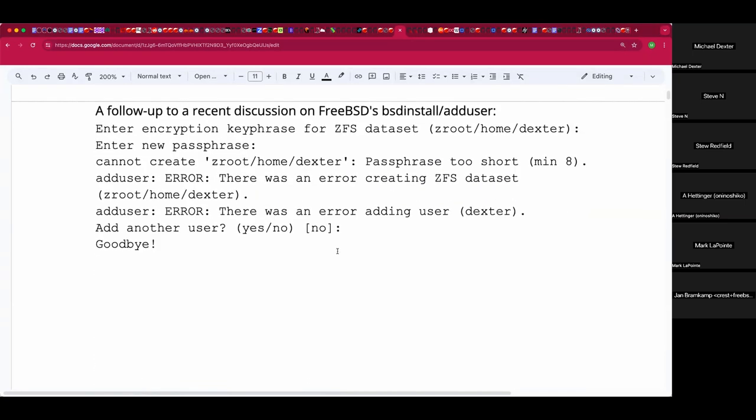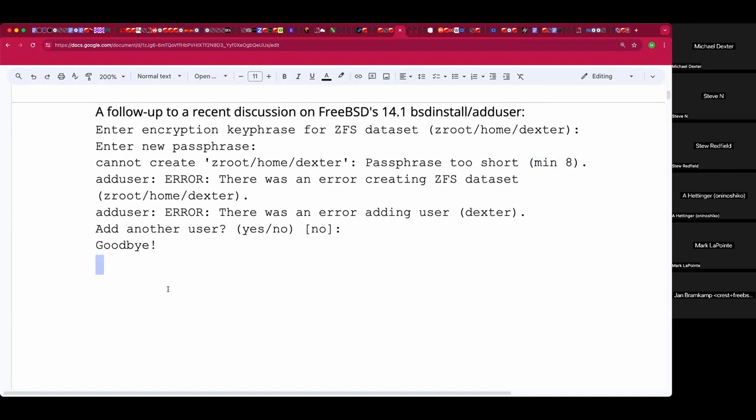Turning back to a topic from a week or two ago, Antronig and I were thinking it would be great if the FreeBSD installer asked for encryption for home directories. I see that in 14.1, it indeed has that support. But I also discovered that it does not give you a chance to re-enter a passphrase if it's too short. If anything, it could say, enter an encryption key phrase, minimum 8 characters. I also don't like slang language like min and goodbye, but that's just me. Heaven forbid we show it to the public. But Mark, it sounds like you had a comment or observation on that or question.